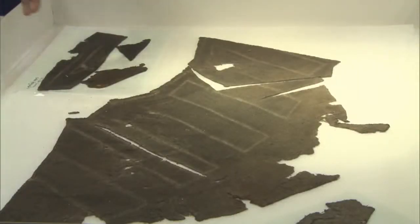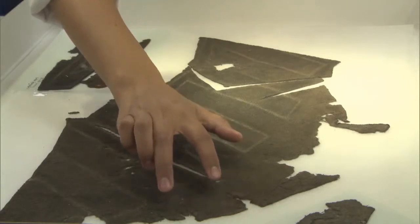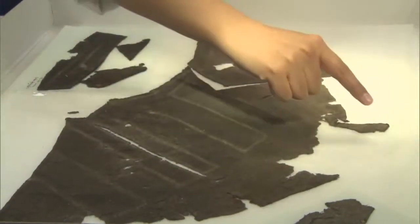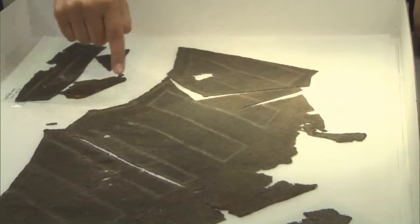The vest is beginning to take shape. This is the bottom line, and those two holes there were where the buttons were. And here, this is the chest line, and it goes like this. We have that missing area over there. This is the neckline. That's where the arm goes.